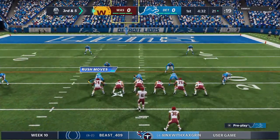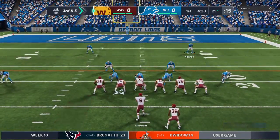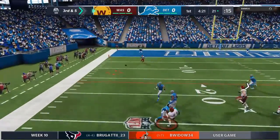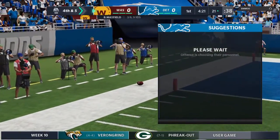In need of a conversion on 3rd down. They had the big play to start the drive. From the shotgun, it's Mayfield, buying time to his left. Detroit was up for the challenge through the air. They force a 4th down.